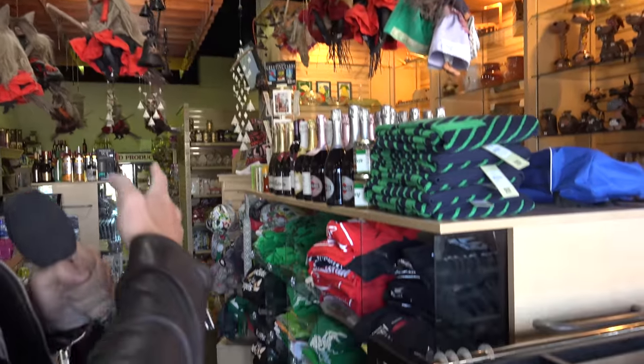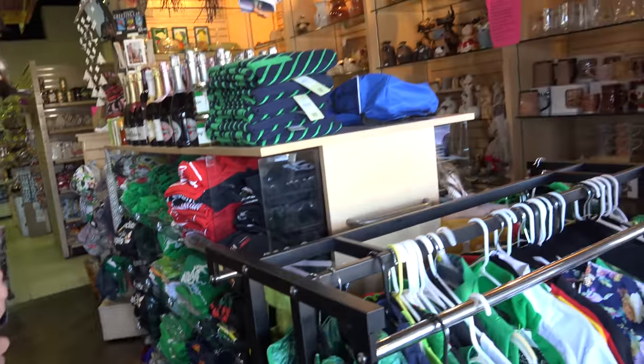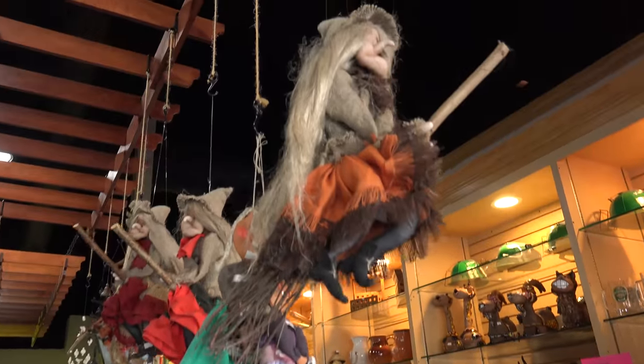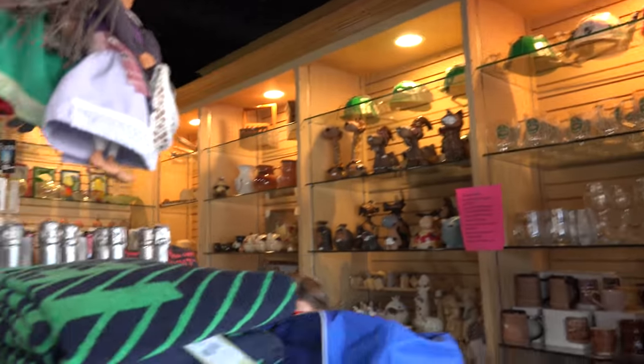Here you can find a lot of Lithuanian items such as shirts, t-shirts, jackets, as well as other things that are very interesting, such as witches and horseshoes, which are a very big part of Lithuanian culture.